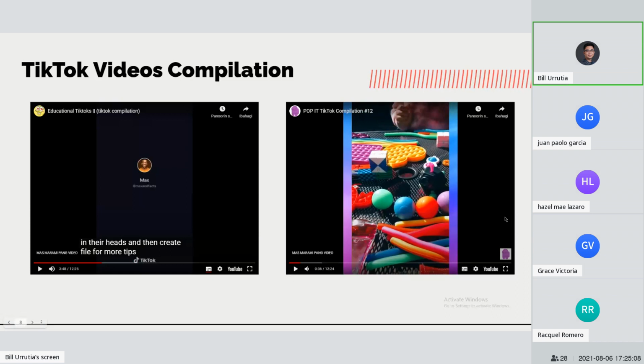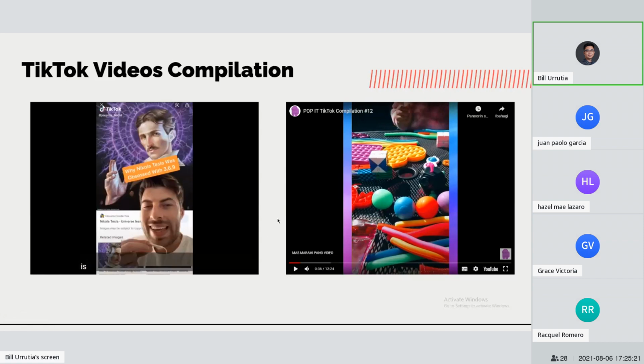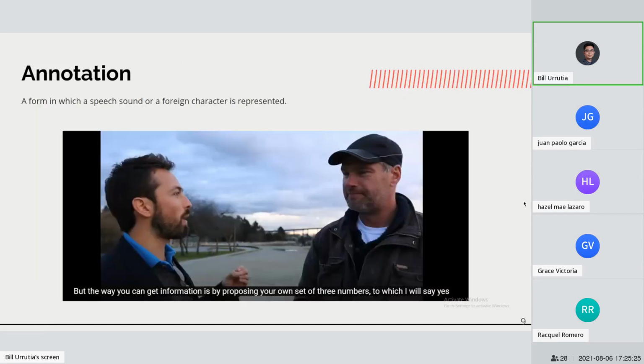Okay? Okay, cool. So as you can see here on the left, when I play this, visual learners can see the captions, right? The subtitles. Always notice the little things. They're actually called annotations. Okay, so what is an annotation? An annotation is a form in which a speech sound or a foreign character is represented.